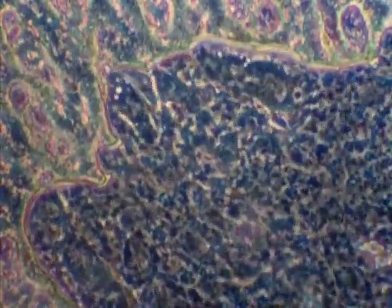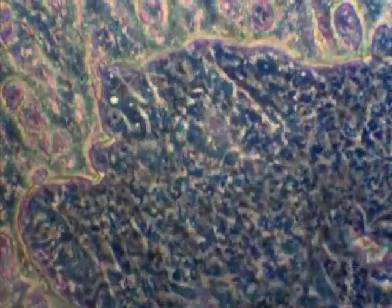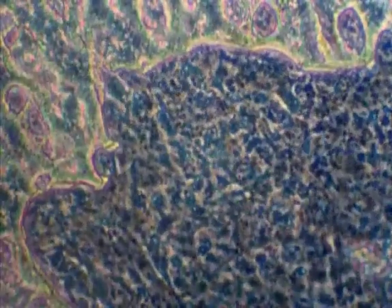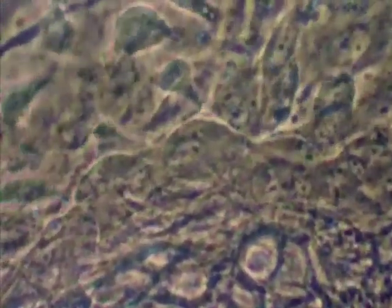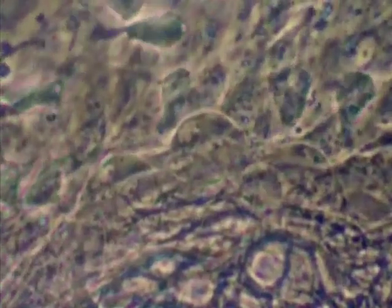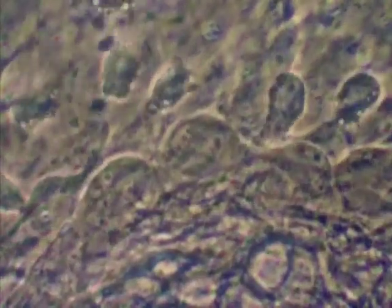How do osteoclasts communicate with osteoblasts? The osteoblasts in this field are actively producing new bone, while in a nearby area not seen in this field, osteoclasts are actively resorbing bone.